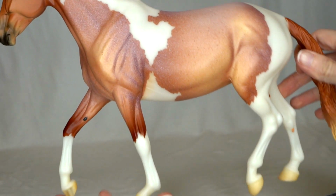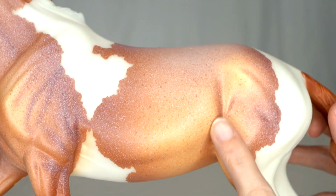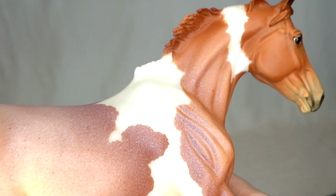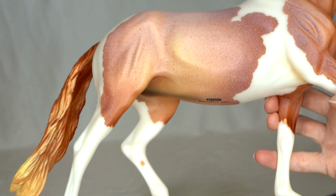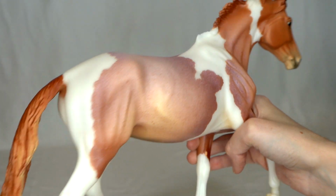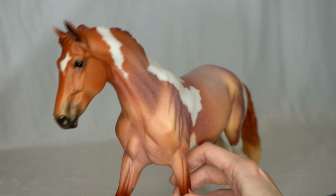She has a lot of roaning going on, lots of specklies. She's kind of an interesting one where she's kind of really light, I feel like, in some places. Just kind of a very lighter variation overall. Normally I prefer the darker variations, but she looks so cute and I just really like her. She is gorgeous and very pink up here with her roaning. It is so cute. It's such a pretty color. She's got a very nice, sweet face.